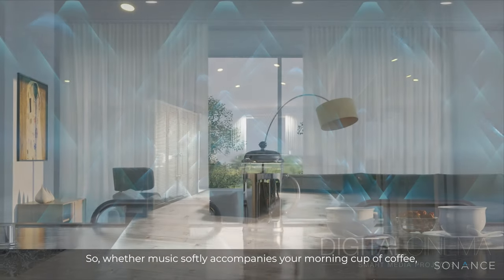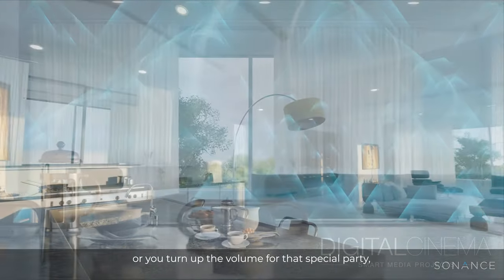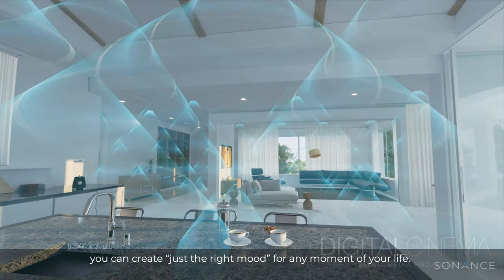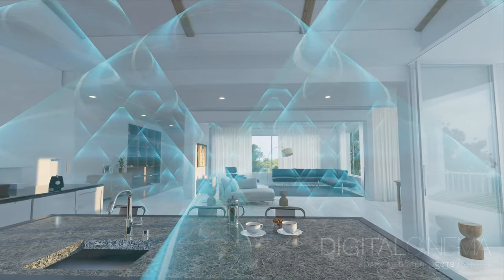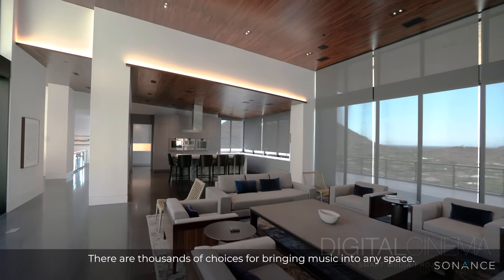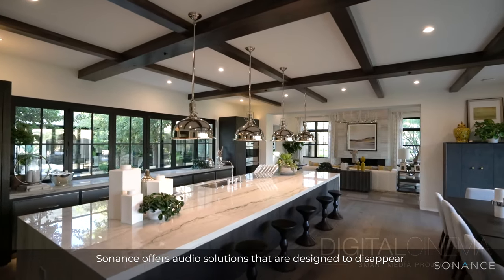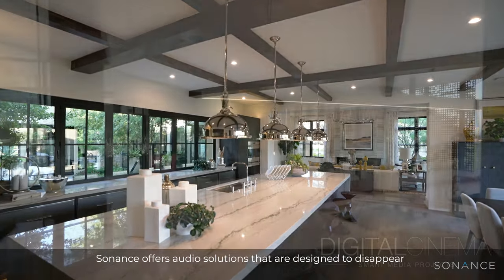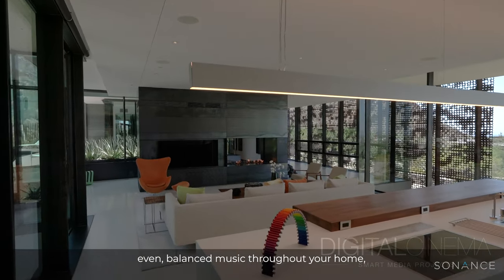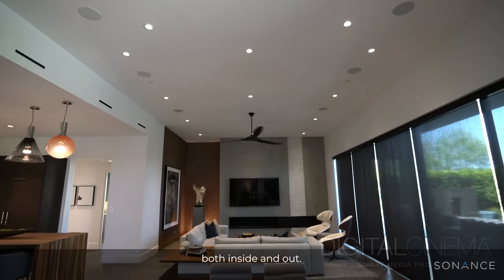So, whether music softly accompanies your morning cup of coffee, or you turn up the volume for that special party, you can create just the right mood for any moment of your life. There are thousands of choices for bringing music into any space. Sonance offers audio solutions that are designed to disappear while delivering that magical experience of even, balanced music throughout your home, both inside and out.